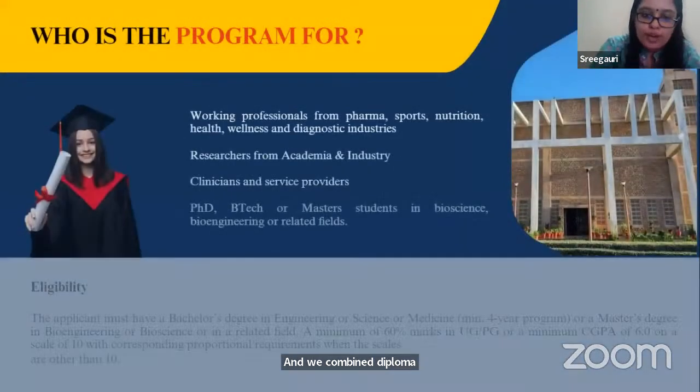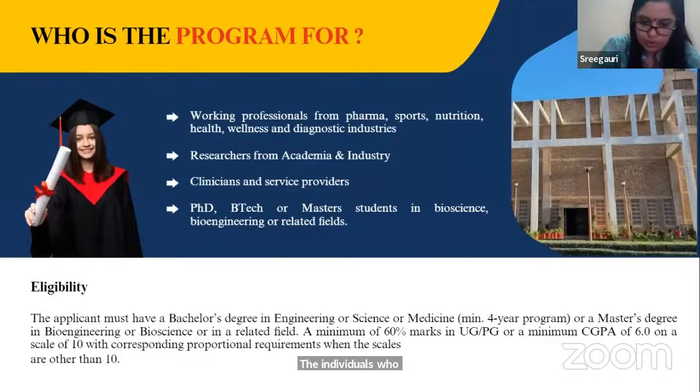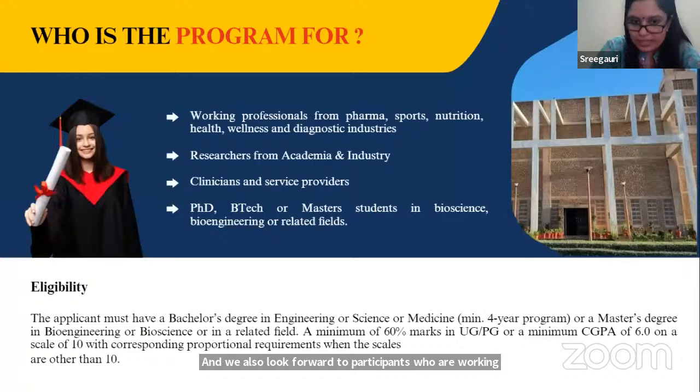Now, who is this program for? The individuals who enroll for the program must have a bachelor's degree in engineering or science or medicine, or even a master's degree. We also look forward to participants who are working professionals from various sectors, including pharma, sports, nutrition, health, wellness, and diagnostic industries, researchers from academia and industry, clinicians and service providers, as well as PhD students.